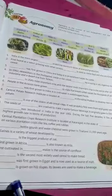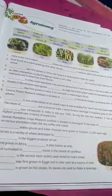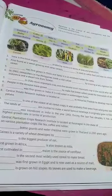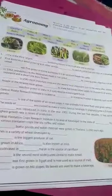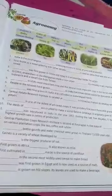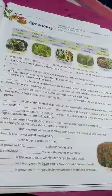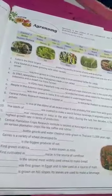The last one. Dash is grown on hill slopes. Its leaves are used to make a beverage. पहाड़ों पे इसकी खेती होती है, slopes पे. You might have even seen that also. पहाड़ों के slopes पे इसकी खेती होती है and it's used to make a beverage. इससे drink तैयार होता है, and that's very common in each and every family. Most of the people like it. That is tea. Tea is grown on hill slopes. Hill slopes पे teas को grow करते हैं. Tea leaves are grown there and they are used to make a beverage. So this is done with your chapter 18.